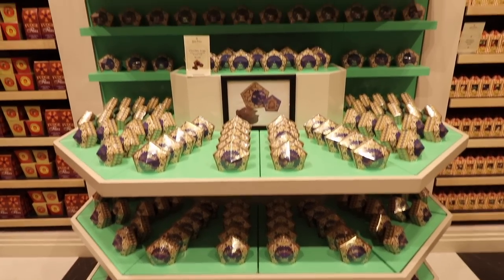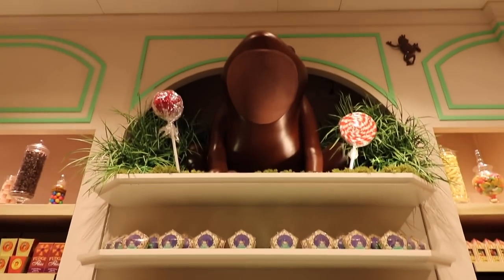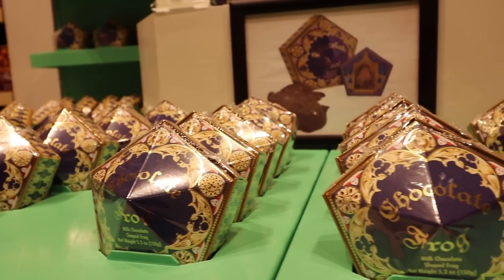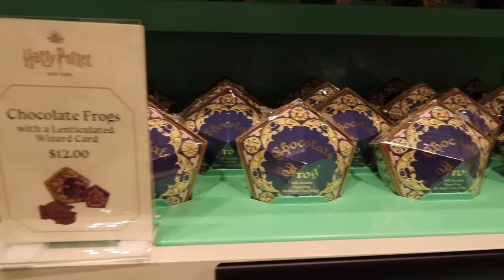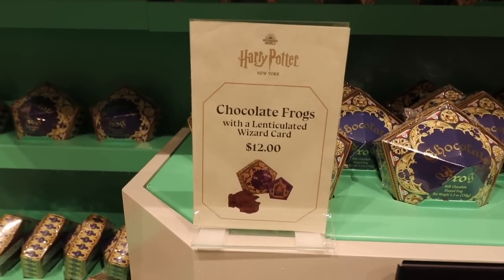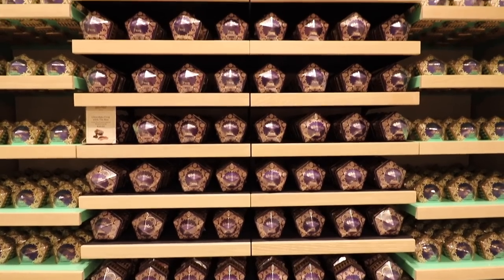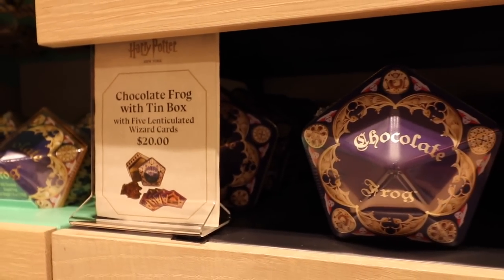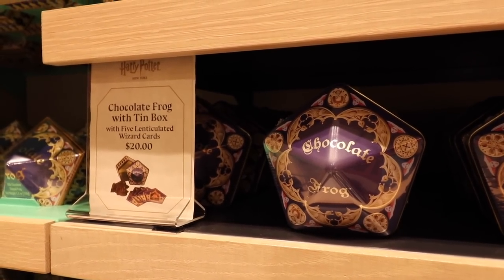It's not the Wizarding World without chocolate frogs, and Harry Potter New York has plenty to spare. The chocolate frogs in this replica cardboard box are $12, and each pack comes with a collectible chocolate frog card. And you can get a reusable tin version for $20, and the reusable tin comes with 5 chocolate frog cards. If you want to start collecting chocolate frog cards, this is an incredible starter set for $20. It comes with the 4 founders of Hogwarts and Dumbledore.